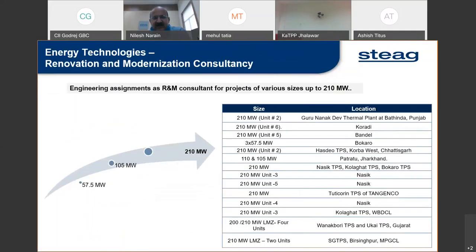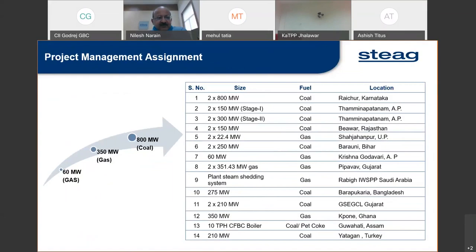These are some of the renovation and modernization consultancy assignments, which we call R&M, in various power plants we have done. Some of these power plants are Koradi, Bandel, Bokaro, Nasik, Tuticorin, the TPS project of Tenughat, Kolaghat, Vanakbori, and Birsingpur.